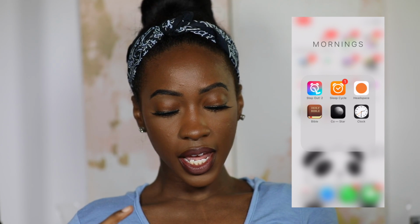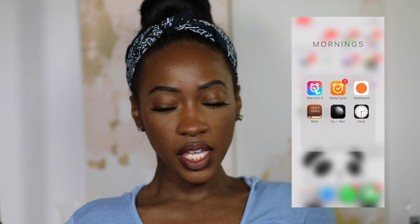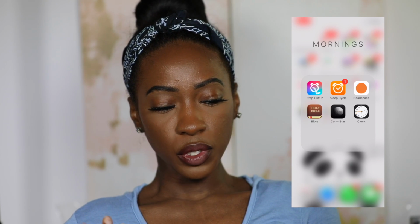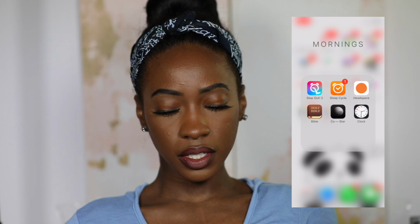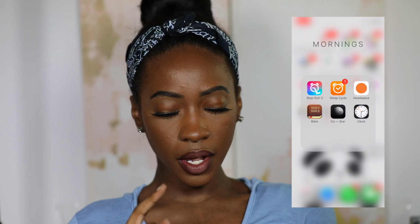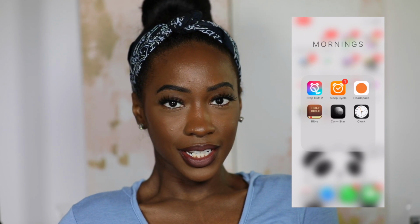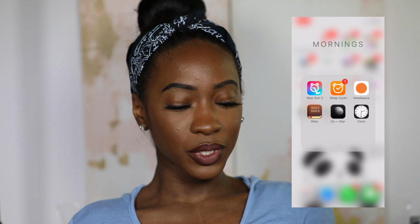So next to Sleep Cycle, I have Headspace, and if you have the Calm app, it's pretty much the same thing. It's like a meditating app, to help you with anxiety, focus, sleep, all that other stuff. I don't think I'm logged in, so I'm not sure if it'll open right now. And then I have the Bible app. It's pretty much the Bible in app form.